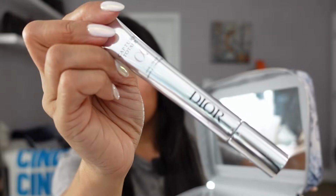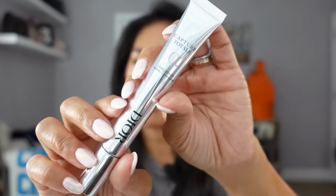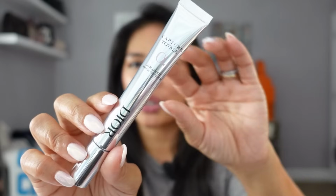It also comes with a full size of the Dior Hyla Shot, and it also came with the full-size Dior Capture Total Hyla Shot Wrinkle Corrector. I just love their complimentary welcome gifts. And then I also got their newest platinum birthday gift.